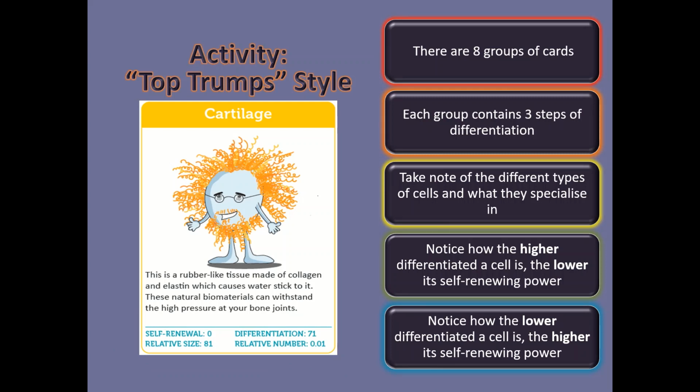There are 8 groups of cards, and each group contains 3 steps of differentiation. You're going to have your baby stem cells, your teenage cells, and then your most mature adult cells. Now take note of the different types of cells and what they specialize in when you're playing the game. So for example, each of these cards has a description here, so try to learn about what each cell does in your body.